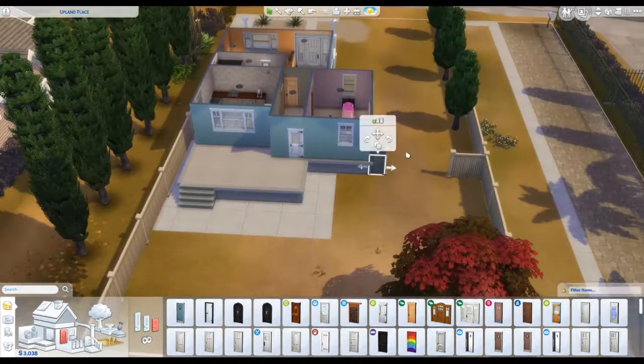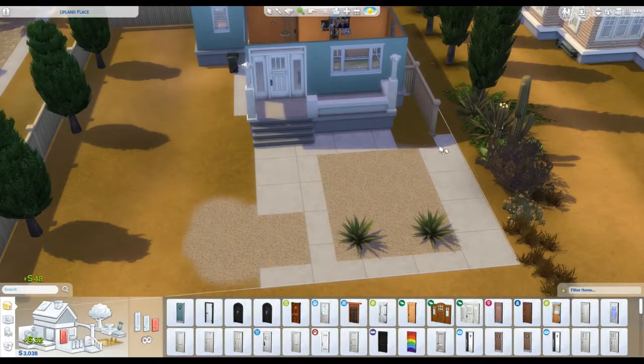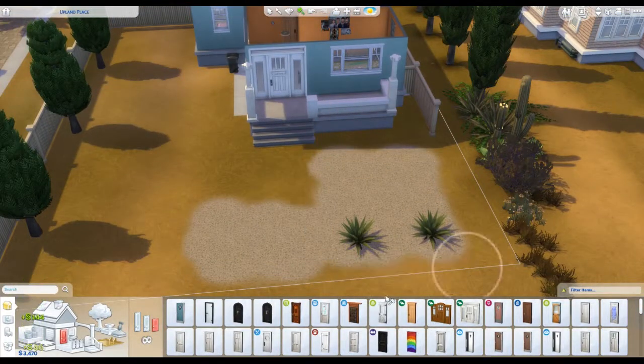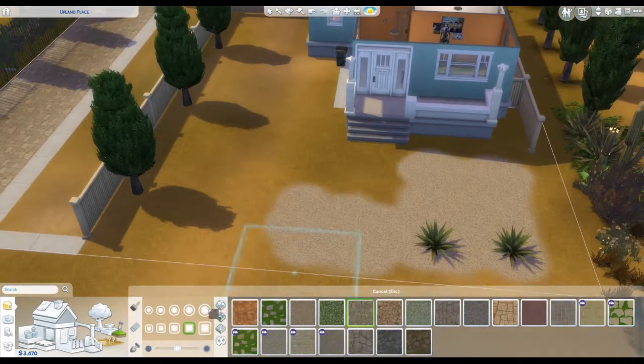And then let's see what I'm doing here. I went ahead and made her have an enclosed backyard, because as she works her way up in the fame, she's going to want to have some space that she can go and just be herself.